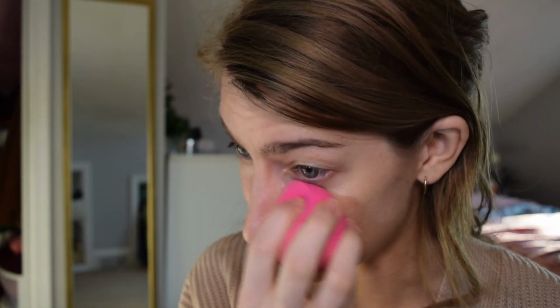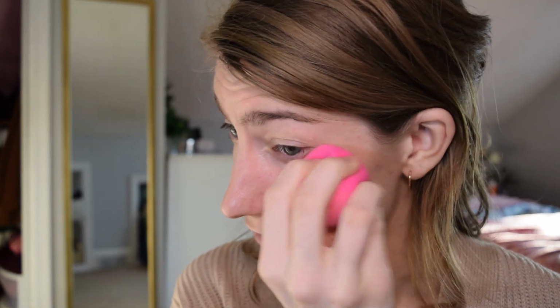What is happening? Why isn't this look cakey? I did just start using a new face oil in the morning underneath my moisturizer, so that could have something to do with it. I'm so confused. Why does this look so good? Guys, I don't understand what's happening. So far, I'm loving everything.